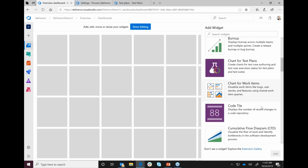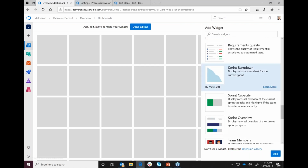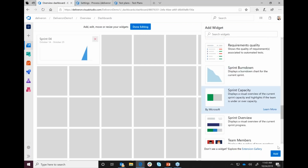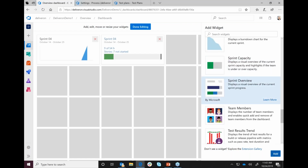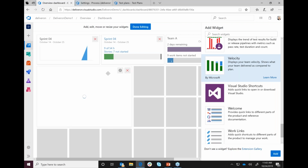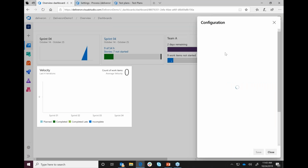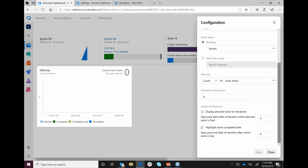So right now, I can go ahead and I'm going to add our sprint burn down, maybe our sprint capacity or our sprint overview, and maybe our velocity, so that we can see our velocity across different sprints. Now I can go into these as well and be able to configure what data do I want to see as part of this chart.